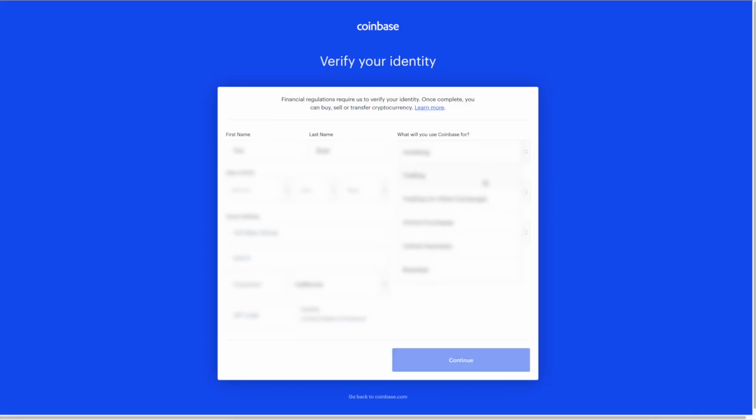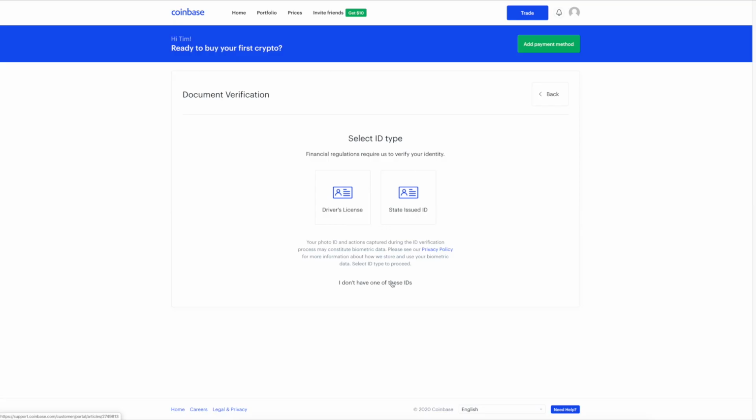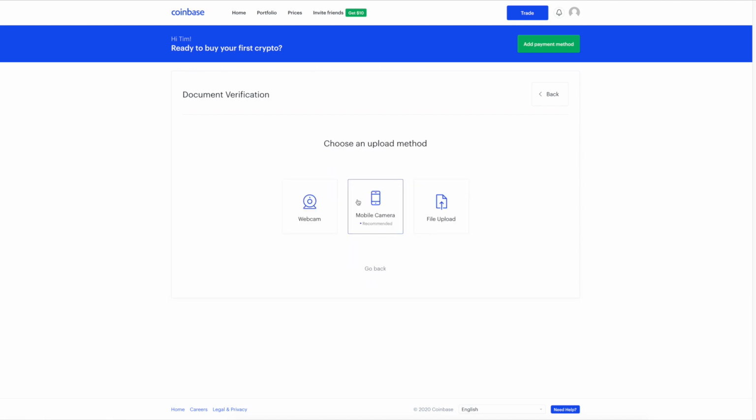Now that your phone is verified, you'll need to submit some additional information to create your profile, like your legal name, birthday, and address. This next step is important, where you'll need to verify your identity and upload a photo of a piece of identification. Now, the type of document you need might vary from country to country, but for me, I'll be using my driver's license. As you can see, it is giving me multiple options, but I'm going to select driver's license.